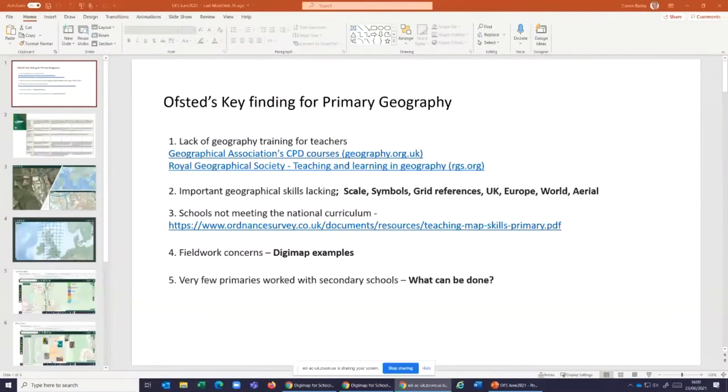As Laura said, my name's Darren Bailey. I work at the Ordnance Survey, and my role at OS is to help teachers and trainee teachers use our materials linked to the various curriculums and syllabuses. Even though we're talking about primary and secondary, I've turned this into a primary example of how to use Digimap for Schools, but with some links into secondary as well.